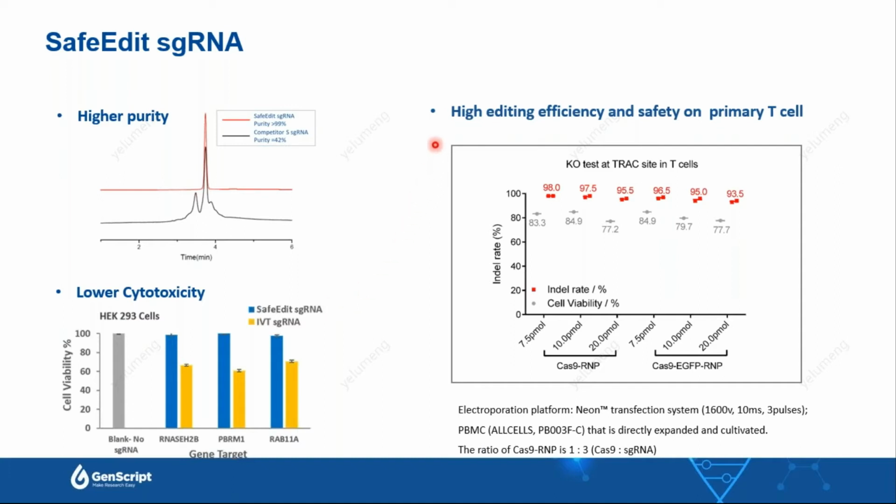It also has very high editing efficiency and safety on primary T cells. As you can see here, with both Cas9 and Cas9 fused with EGFP protein at different dosages from 7.5 picomole to 20 picomole, we can all reach better than 95% knockout efficiency and high cell viability of around 80%.